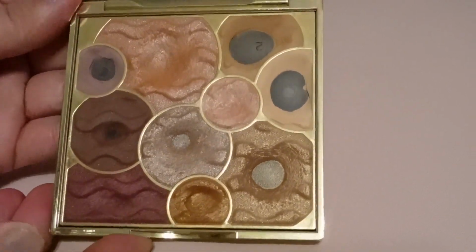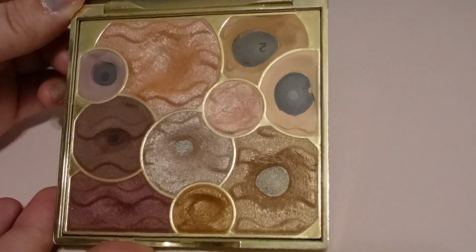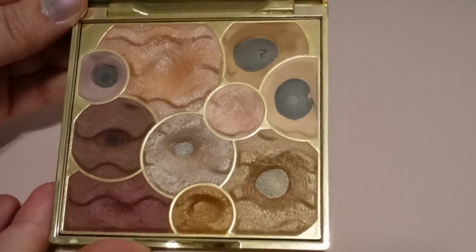So I'm very pleased with the amount of progress I'm able to see just after 1 month's use. So hopefully that will continue, and I might even have an empty here maybe in February.